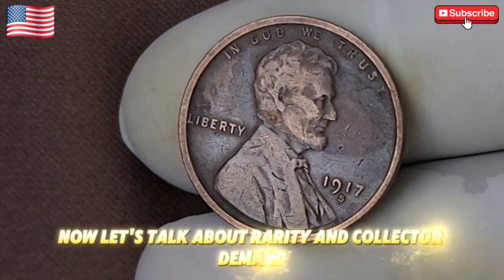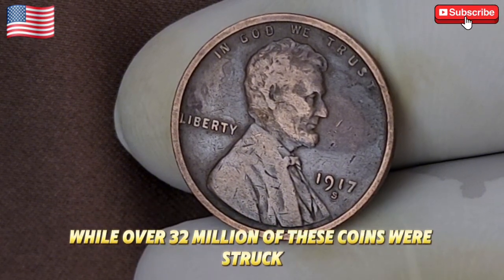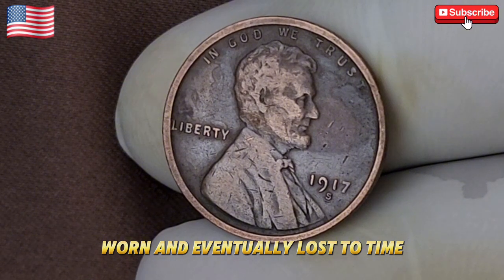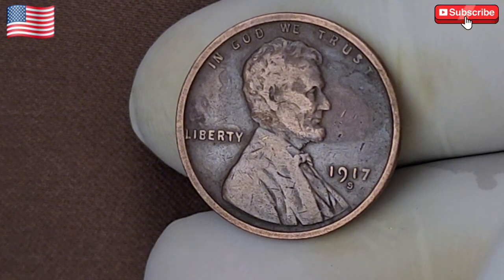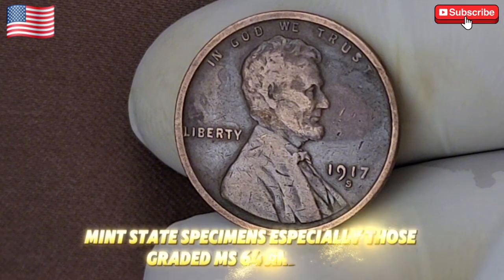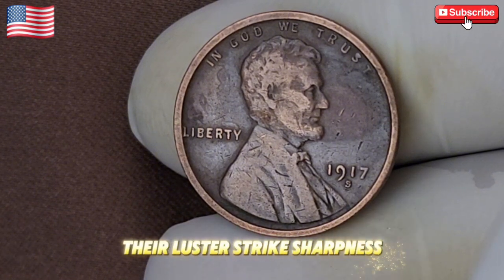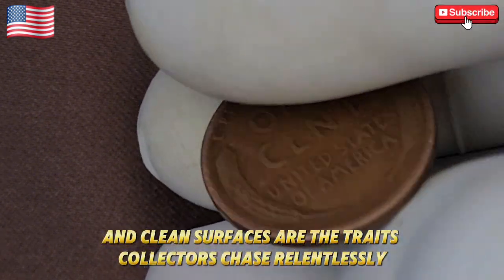Now, let's talk about rarity and collector demand. While over 32 million of these coins were struck, most were circulated for decades, used, worn, and eventually lost to time. But finding a 1917 in high-grade condition? That's something else entirely. Mint state specimens, especially those graded MS64 and above, are incredibly scarce. Their luster, strike sharpness, and clean surfaces are the traits collectors chase relentlessly.